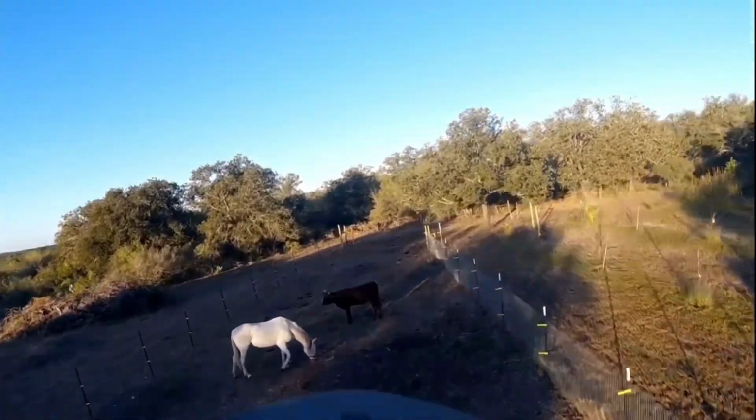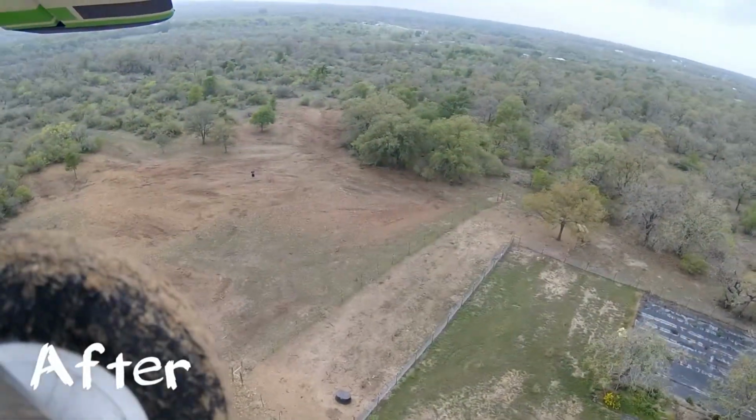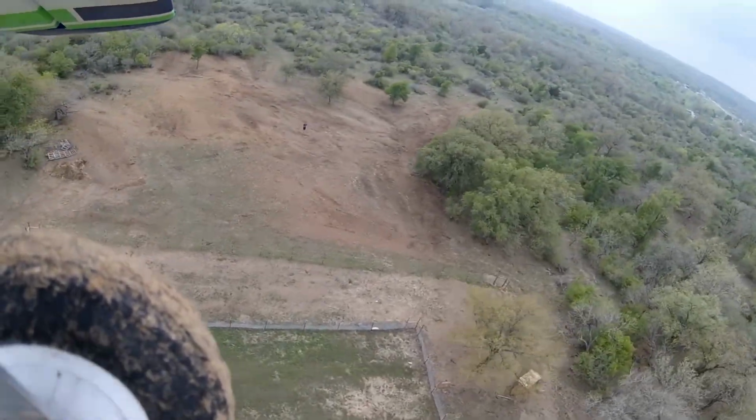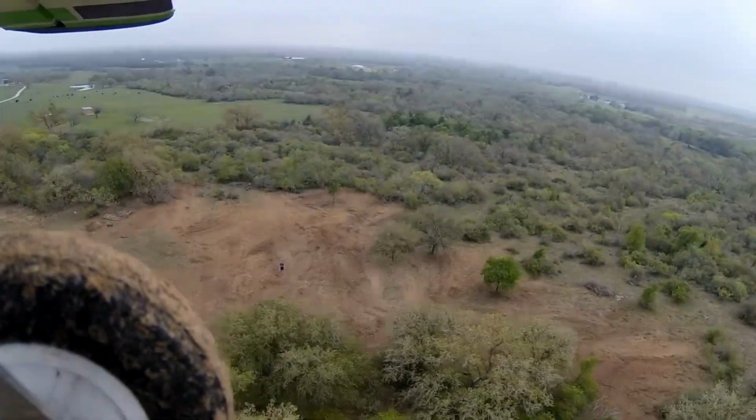This isn't all that they got done in one day. We also had 2 massive burn piles that they reduced to nothing in the front of our property. As you can see, they eliminated a ton of that scrub brush where the grass was being choked out.